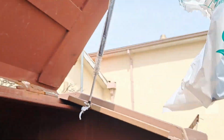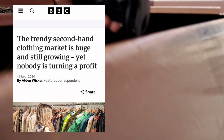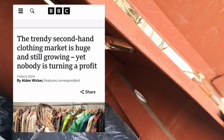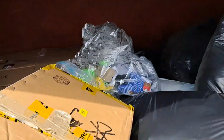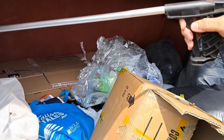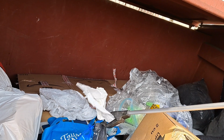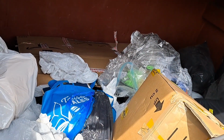Now there you see all these giant black trash bags filled to the brim, and I think it's just filled with clothes. And that's the thing with clothes, there's just so much of it, and you don't really become rich reselling clothes because there's so much of it. Even thrift stores, I don't think they make a lot of money off of the clothes. But it's also a little hard for me to get those bags out. So there are some other bags that are half full, so I'm pulling them out.